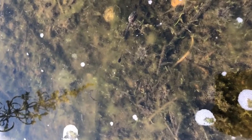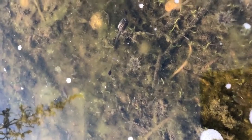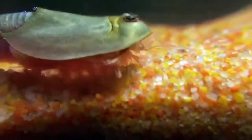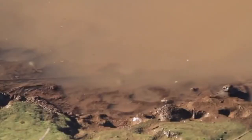Tadpole shrimp are sporadic in their appearance as adults because their eggs survive for years, sometimes decades, outside of the water. In this desiccated state, the eggs will endure harsh conditions like extreme temperatures or even being eaten. It isn't until heavy rains come and fill temporary pools that the eggs hatch. Tadpole shrimp eggs hatch about 1 to 3 days after exposure to water. They develop quickly into adults, reaching reproductive maturity by 2 weeks of age.